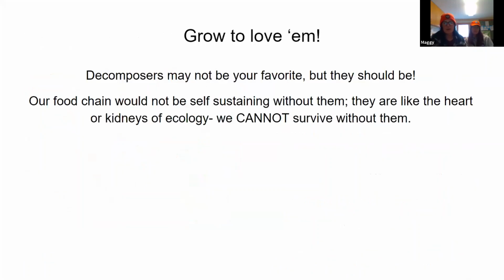So you have to grow to love your decomposers. They're usually not people's favorites, but they should be, because our food chain would not be self-sustaining without them. They are the heart or the kidneys of ecology. We absolutely cannot survive without them.